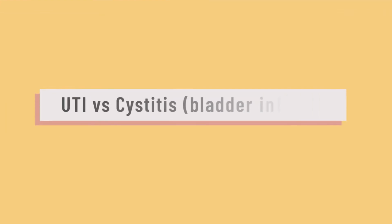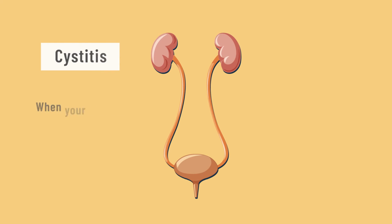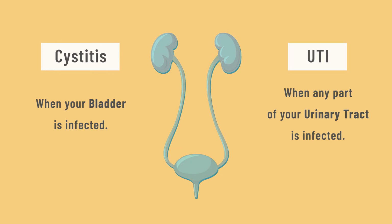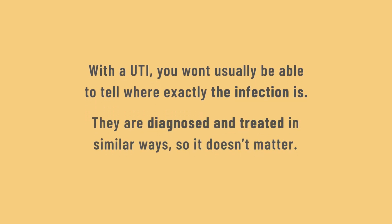These symptoms could mean you have a kidney infection or another more serious infection, and your doctor can help support you. So what's the difference between a UTI and a bladder infection? Cystitis is when your bladder is infected, and a UTI stands for urinary tract infection and refers to anywhere on your urinary tract. With a UTI, you won't usually be able to tell exactly where the infection is in your urinary tract because the symptoms are similar. But don't worry, they're diagnosed and treated in similar ways, so it doesn't usually matter.